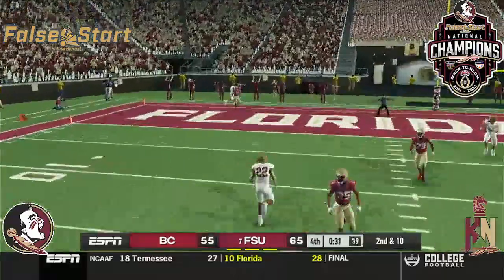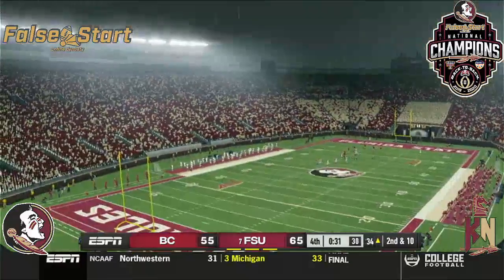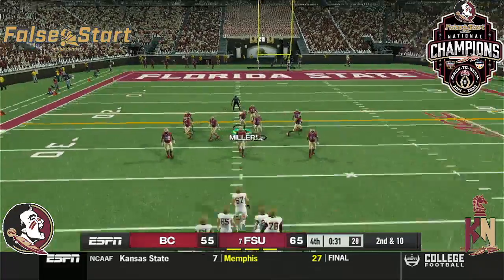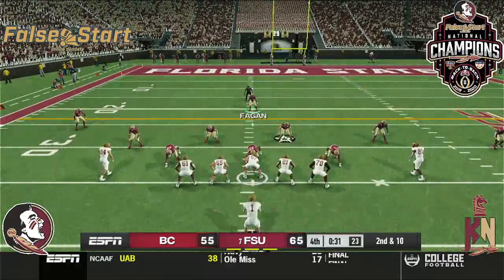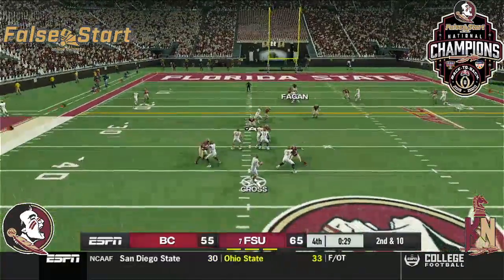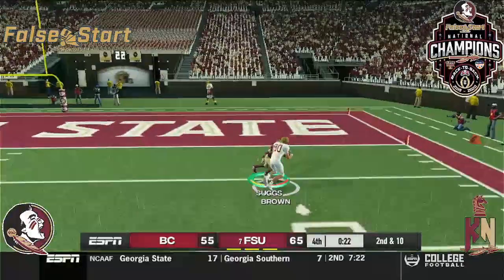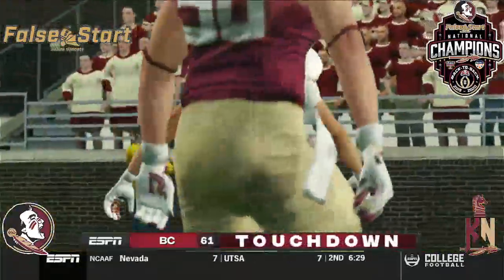Throws to the tailback, incomplete. Fields was the intended receiver on that play. That makes it second and 10. Hey, alert three, alert three. They'll line up with 5 wide receivers. Lets it fly. Catches it, and he's looking for more. He's all the way. Touchdown.